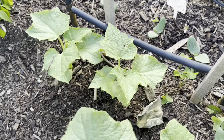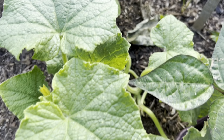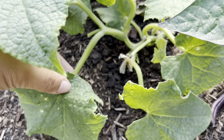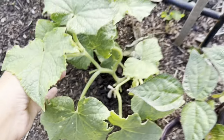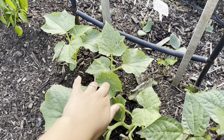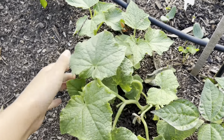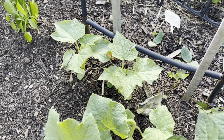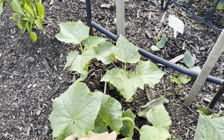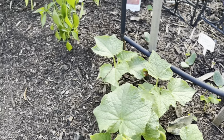We've got two cucumbers here that grew from seed in this spot, and this cucumber here grew from a seedling, and it's given me one cucumber so far, but I think these ones are looking really sturdy. So you know what, they might not even be cucumbers, to be honest, but I guess we'll see what goes on.